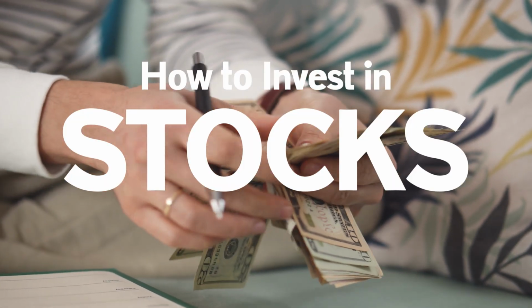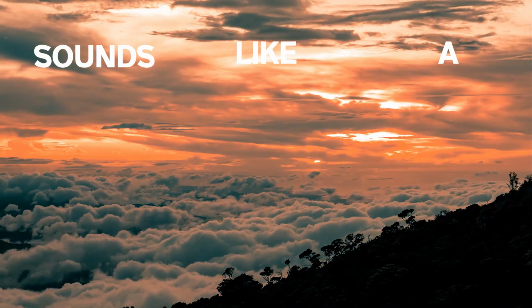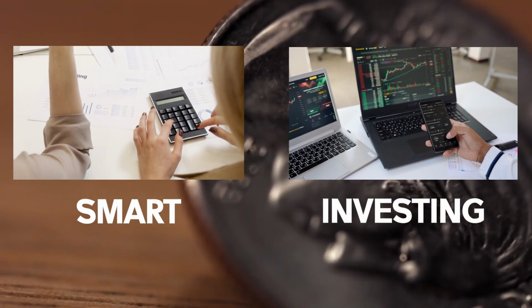How to invest in stocks for beginners. Imagine waking up one morning to find that your money has grown without you having to do anything extra. Sounds like a dream, right? But that's exactly what smart investing can do over time.